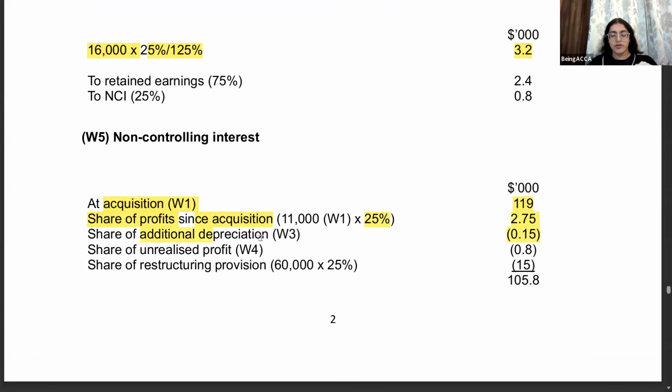Then depreciation will also be considered, so minus 0.15. Unrealized profit will also be considered, so minus 0.8. And then the share of the restructuring provision will also be considered, which is like 60,000, which was the entire cost into 25 percent because that's the NCI share. Right, and there's an obligation existing, so a provision is to be made.